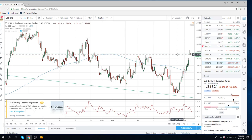Certainly no one is expecting them to raise rates. Considering the negotiations that are going on right now with the US, it would be hard to imagine they raise rates. That would be the massive surprise. If that were to happen, just close your eyes and hit a bid in dollar CAD. Otherwise, we wait for the statement and see how bearish or bullish he is on his country.